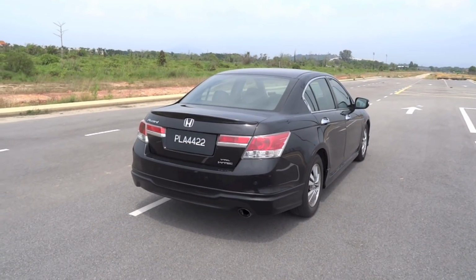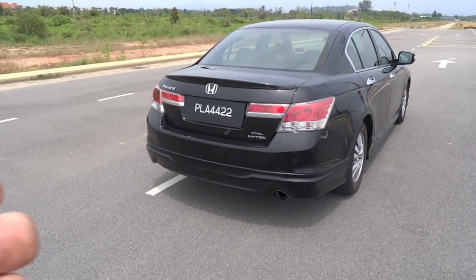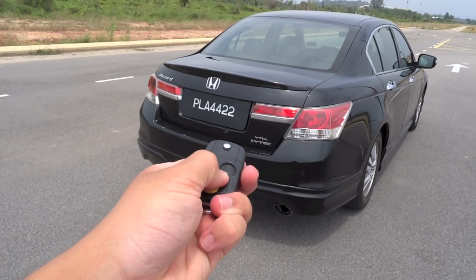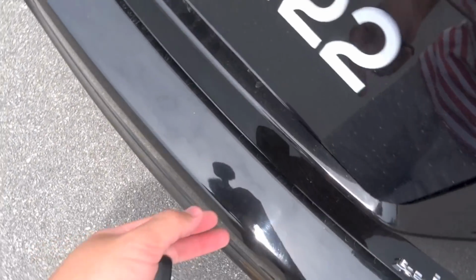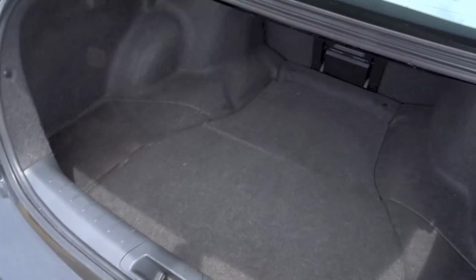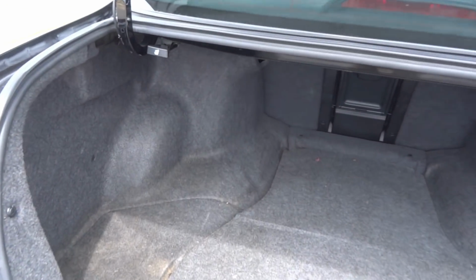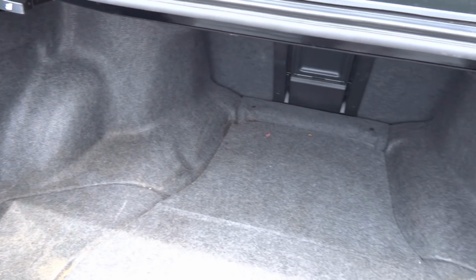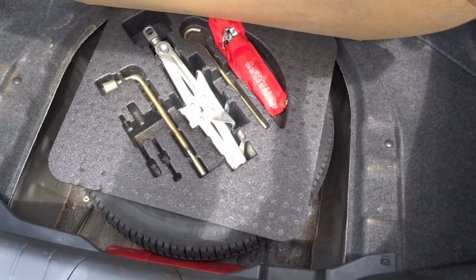You can pop open the boot lid either via the lever inside the cabin that I showed you earlier on, or via the button on the key. Boot space in the Accord is 450 litres. For extra practicality, the rear seat backs, which fold down in one piece, can be folded down using the lever on the top of the boot. Under the boot floor is the vehicle's spare tire, toolkit, jack, and warning triangle.